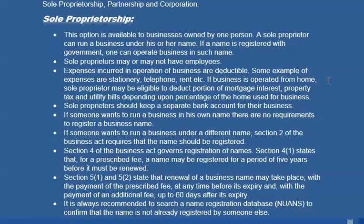Sections 5-1 and 5-2 state that renewal of a business name may take place with the payment of the prescribed fee at any time before its expiry, and with the payment of an additional fee up to 60 days after its expiry.